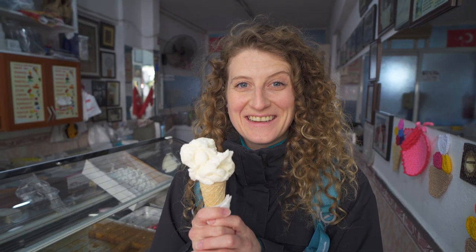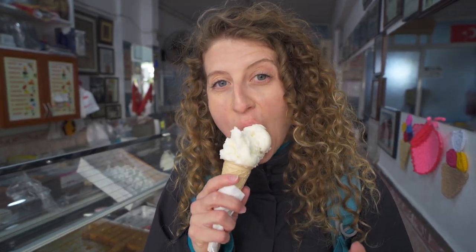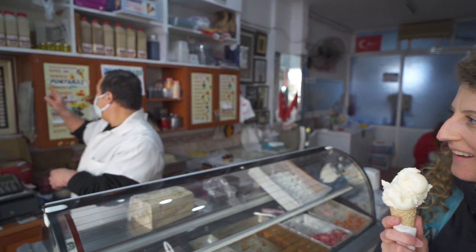We've got our Yannick Dondurma, which is special to Antalya. It's a special type of ice cream that's called burnt ice cream. It's made with fatty goat's milk, and when the milk comes to a boil, it's actually burnt, so it should have a burnt flavor. So let's give it a try. Burnt. Oh, burnt. Wow, burnt.